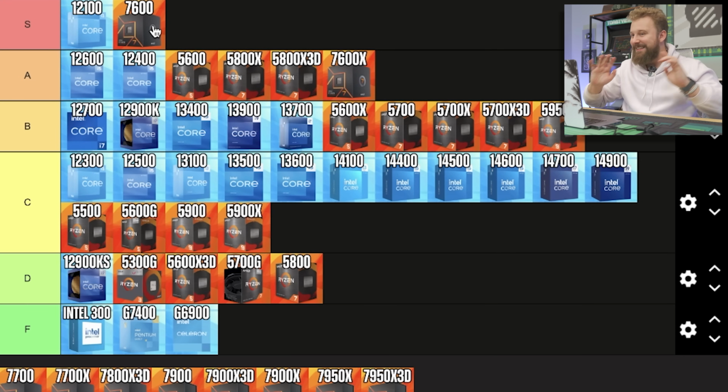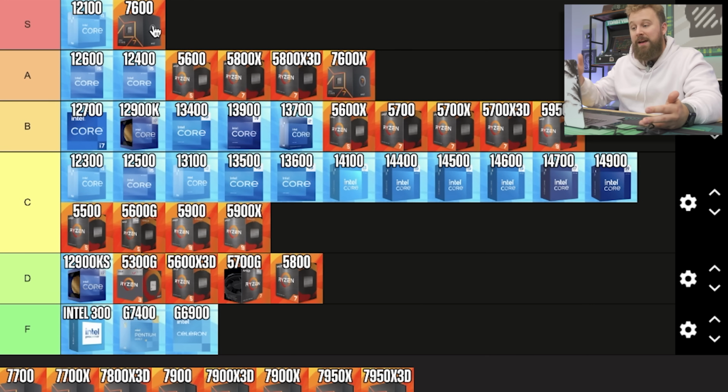The fact that it's a 65 watt CPU that you can pair with any basic cooler, even the Wraith cooler, and get crazy good FPS numbers, it's amazing. That CPU can pair with a lot of different GPUs. You can go really high end if you want to. I'd feel comfortable all the way up to like a 4070 Ti or 4080 or a 7800 XT or a 7800 GRE if you're playing at 1440p and 4K. The 7600 is just awesome.